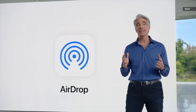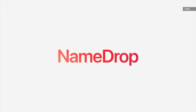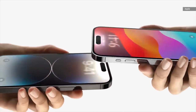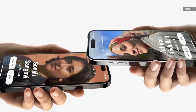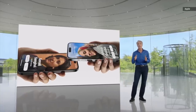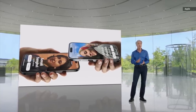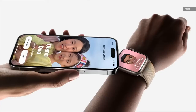AirDrop. We're expanding how you can use AirDrop to share in all new ways. Name Drop. With Name Drop, you can just bring your phones close together. You'll see the same contact poster we talked about for phone calls, and you can easily choose the phone numbers and email addresses you want to share along with it. And share them just like that. You can use Name Drop with an iPhone and an Apple Watch too.